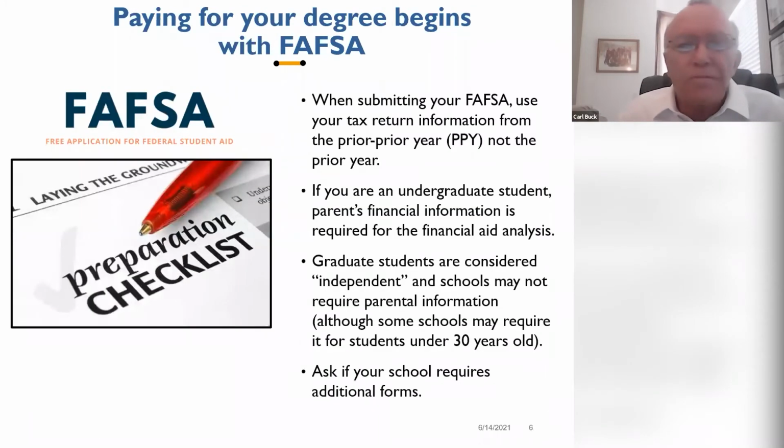Well, the infamous free application for federal student aid. I think what's important to note here is the major change that occurred probably about 6 or 7 years ago. Historically, you would file your FAFSA January 1st prior to moving on to college. And now people are filing their FAFSA October 1. That's the starting date.